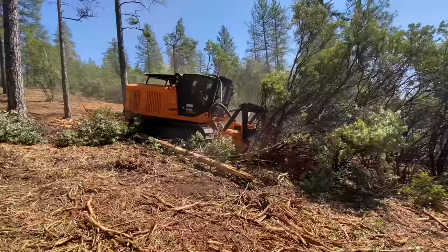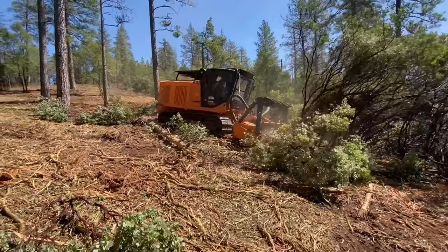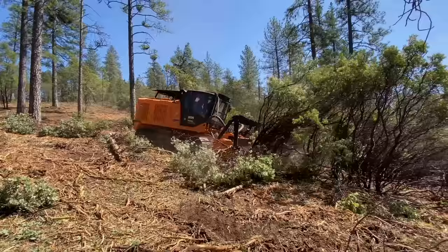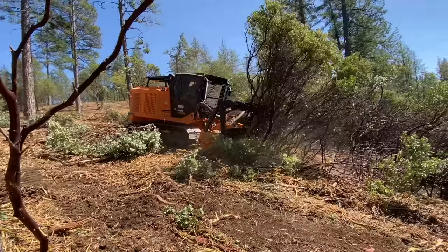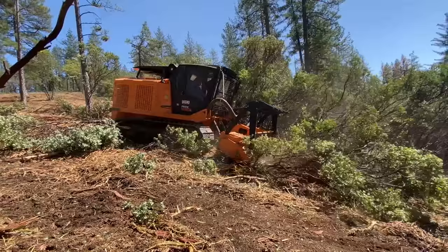Hello everybody, welcome back to the channel. It's an awesome episode today. We have a PRIMETECH PT300 on site. We started this job off with the PRIMETECH 175 and the TL12 with the FAE mulcher head on it. I was running the skid steer up top on the nice even flat ground. I knocked out about 5-6 acres of the easy stuff. Came down to kind of tiptoe around on these steep slopes and seen we might need a bigger machine.